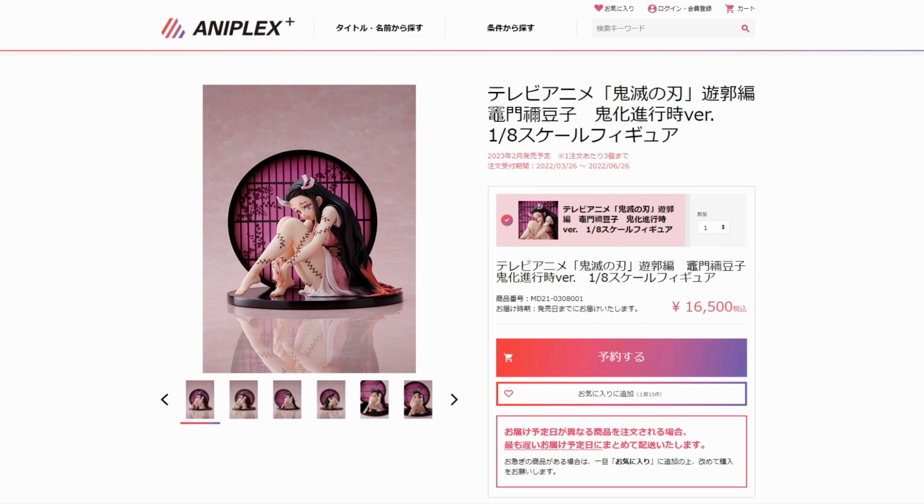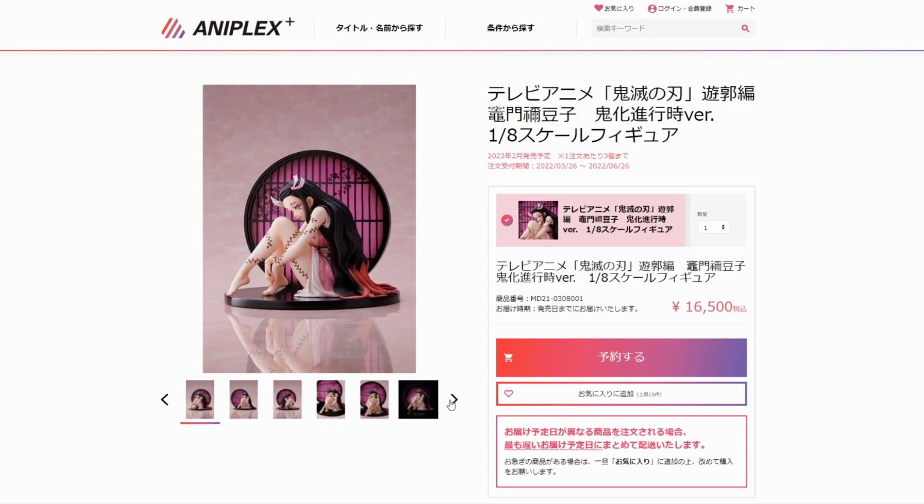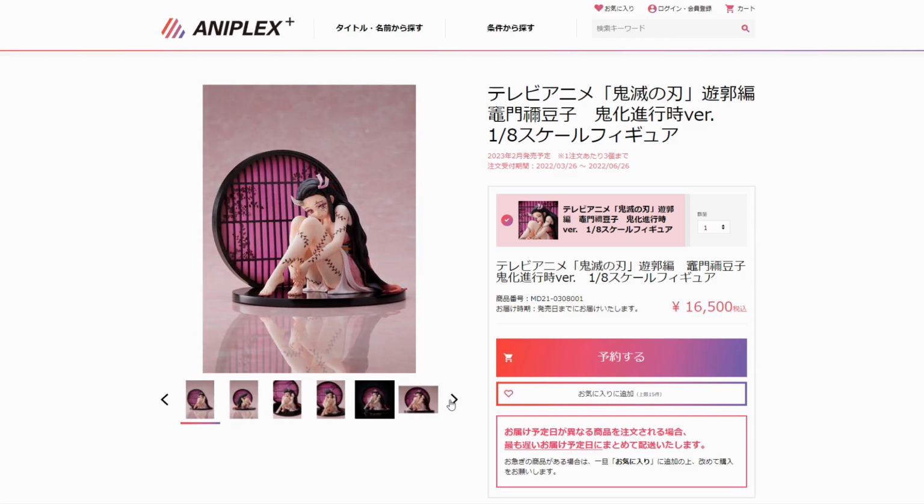Last time we saw this Nezuko figure, I foolishly questioned why she was in this pose, so I'd like to own up to that and say thanks to those who told me that she was in the exact pose found on one of the covers of the manga. But anyway, here she is painted, and it's definitely looking better than last time.